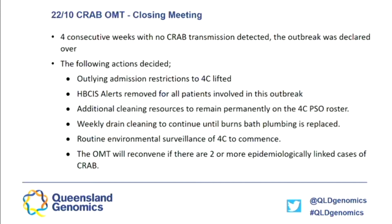Okay. Finally, our closing meeting of our crab outbreak management team was on the 22nd of October. We set the parameter that if we had 4 consecutive weeks with no transmission, we would declare the outbreak over, and fortunately we did at that point. It did have some flow-on and lasting effects. We lifted all restrictions to admissions back to the ward. Hibiscus alerts were removed from patients who were associated with the outbreak. We put on a precautionary contact precaution alert during these sorts of outbreaks, so we're able to remove that in patients. It wouldn't affect their patient placement then. Additional cleaning resources remained permanently, and they still do remain permanently in 4C to support cleaning there.